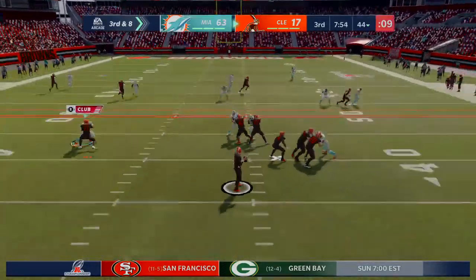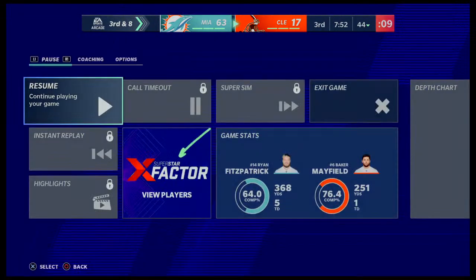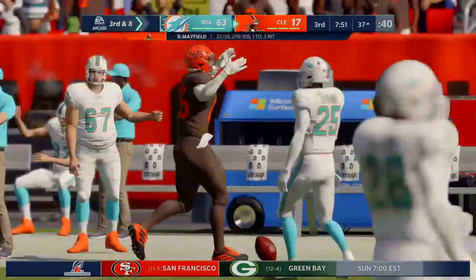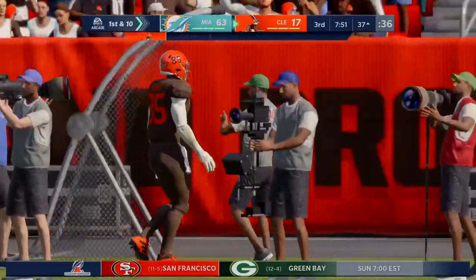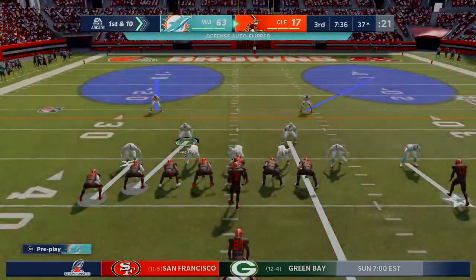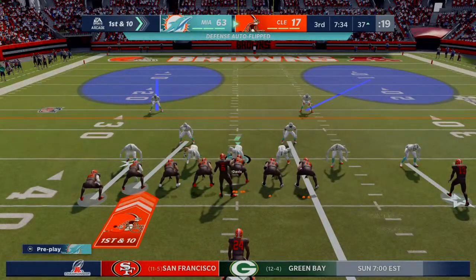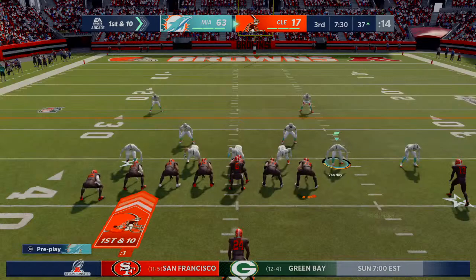Play action now. Here's Mayfield. He's got his tight end, David Njoku. And he's going to be out of bounds, but not before he takes it inside the 40. So now 1st and 10 as they've crossed into Miami territory at the 37-yard line.